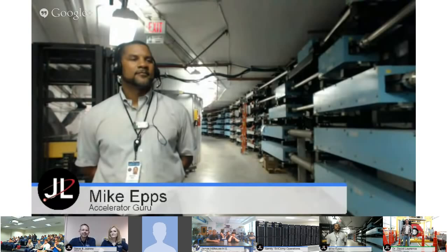Now, of course, these things are too small to see with your eye. And traditionally, you would think, okay, small thing, I want to use a microscope or magnifying glass. That's not what we use here. At our lab, we use a machine called an accelerator to study the quarks within the protons and neutrons. And in our accelerator is Mike, and he's going to tell us all about the accelerator.